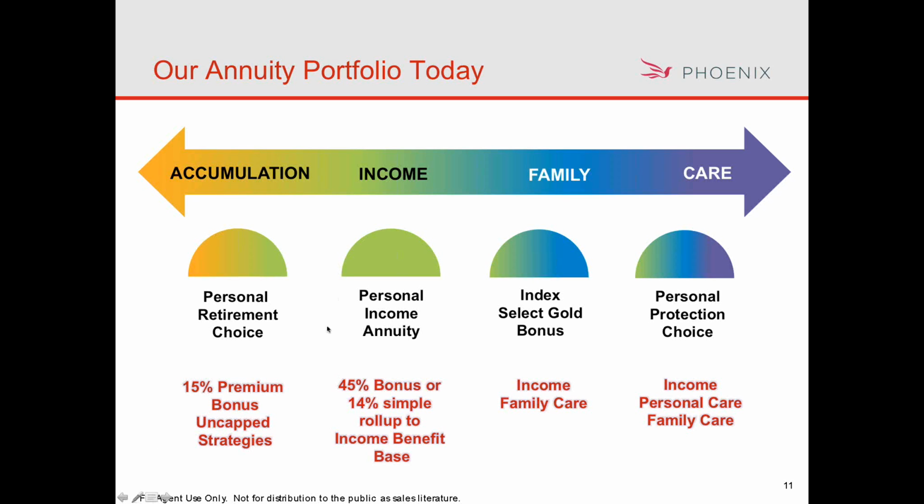Our income product, say this product maximizes accumulation, this product maximizes income. So if your client's having a discussion with you and they're not talking about their brokerage accounts and they're talking about, well, when I retire, I know I'm going to have my property taxes, my phone bill is going to be this, my electric bill is going to be this. We spend this much for food, entertainment, we need to heat, and I know what that's going to be. Well, your client's done an income and expense analysis, so they're most likely concerned with or have a high priority set to maximizing their income. And this product has up to a 45% bonus or a staggering 14% simple roll-up to that benefit base to maximize their income.